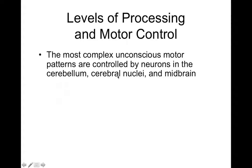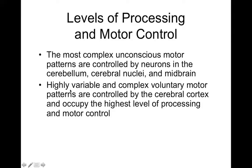Otherwise, your cerebellum, cerebral nuclei like your basal ganglia, and midbrain are all involved in helping to modify these reflexes. That way, you can change them, which is actually pretty cool. Now, highly variable and complex motor patterns are controlled by your cortex, which is going to be the highest level of processing and motor control.